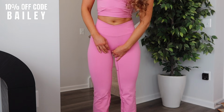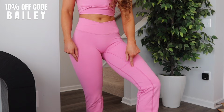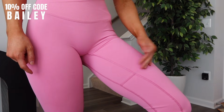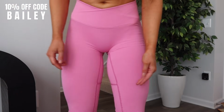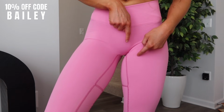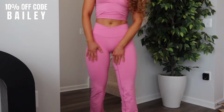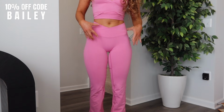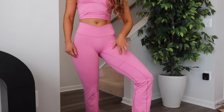No front seam, but I do feel a lot of tension in the crotch area, and it's a different gusset. I'm not obsessed with this seam right here. I don't like the look of that at all, and it's a darker stitching, so it's very obvious. And this gusset could be why I'm having that crotch tension, because it's hitting higher up, more forward than I feel like it should. I normally don't get crotch tension, but I am getting it in these. And I feel like it's more noticeable in these than the leggings, because I swear the old leggings did not have this stitch.